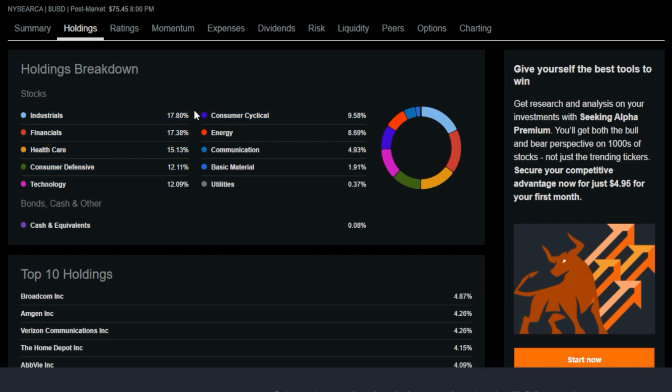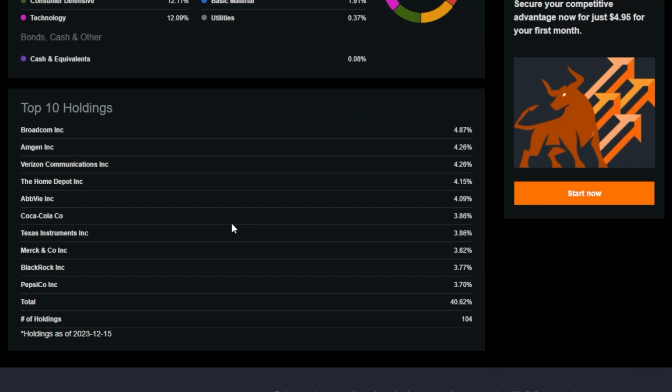The top sectors are things like industrials, financials, healthcare, consumer defensive, and technology. Then the rest of the ETF is made up of things like consumer cyclical, energy, communication, basic materials, and utilities. The top 10 holdings in SCHD aren't necessarily ideal, depending on who you're asking, but there still are a lot of high-quality names in here. Broadcom makes up the majority of the ETF as of right now. Then we have things like Amgen, Verizon, Home Depot, AbbVie, Coca-Cola, Texas Instruments, Merck, then BlackRock, Pepsi, and others.